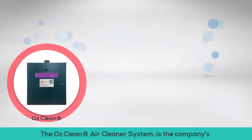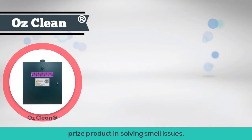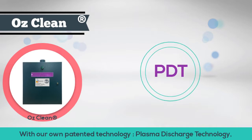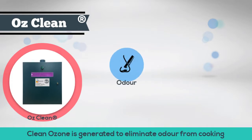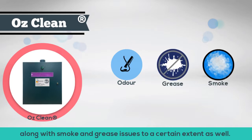The Clean air cleaner system is the company's prized product in solving smell issues. With our own patented technology, Plasma Discharge Technology, clean ozone is generated to eliminate odor from cooking, along with smoke and grease issues to a certain extent as well.